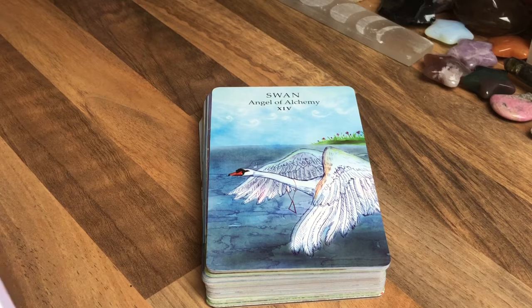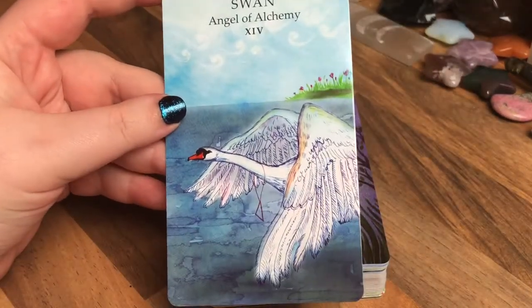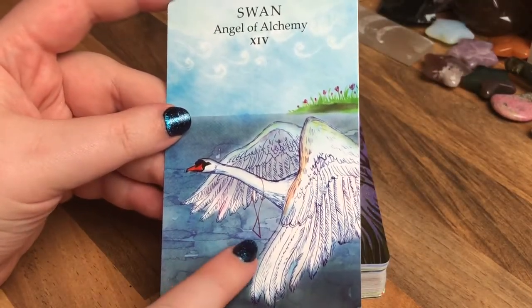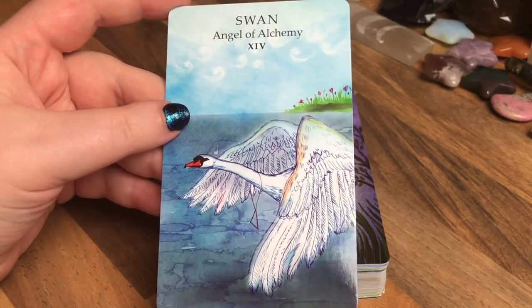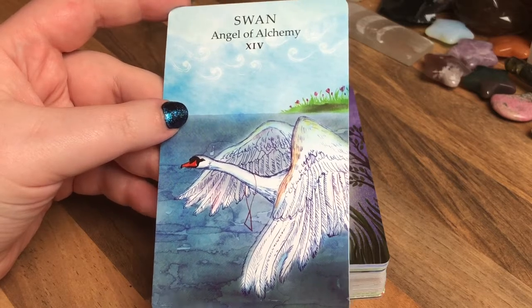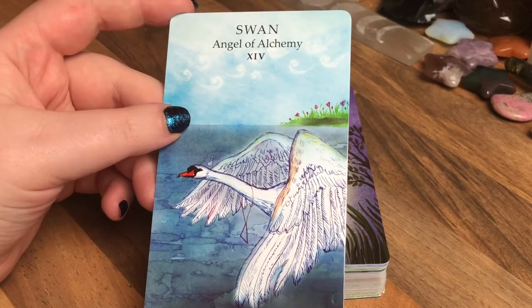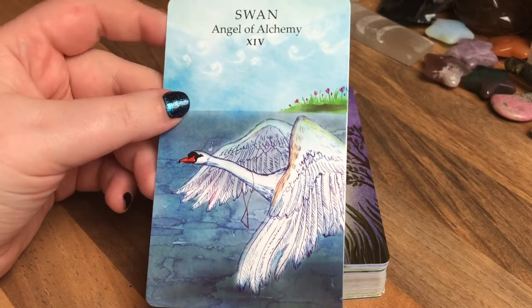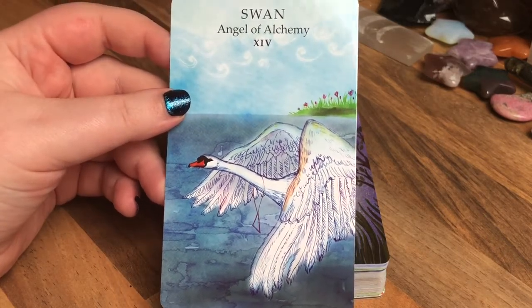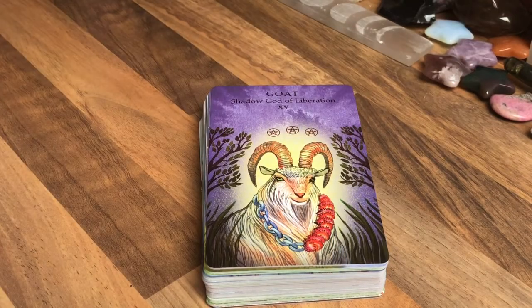Next is Temperance. Okay, the swan is Temperance, Angel of Alchemy. I like how she has this symbol here. I think I'll link the video from Kelly of Truth and Story, her video on this, because she goes really in depth and talks about the cards more. I just got it because I liked it from her video, and I found it in a trade, which is great. But you know, I wanted a new deck to work with that's animal based.